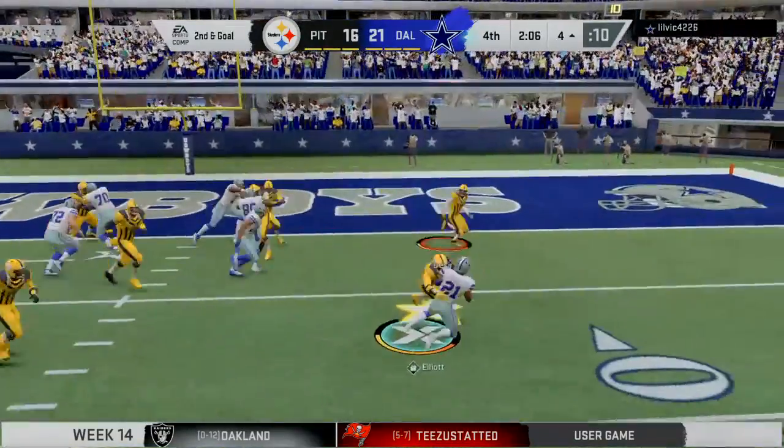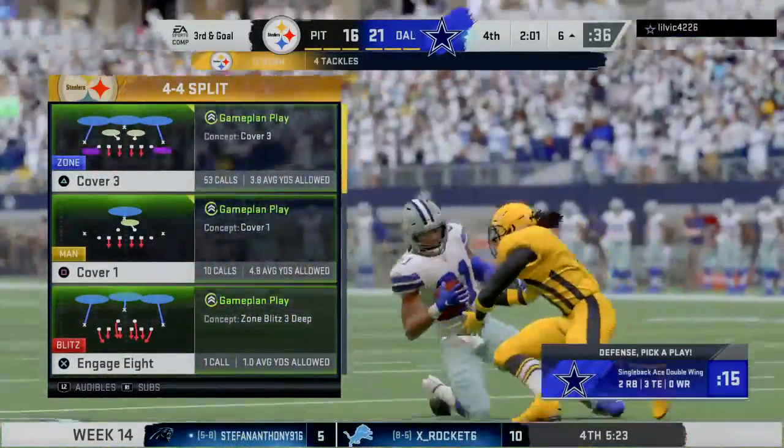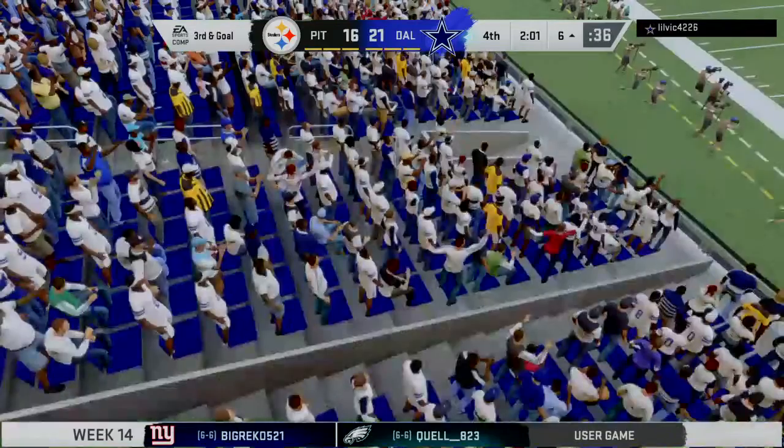They'll try the right side with Elliott. And maybe a measure of revenge there. He's had his way in this one, but this time they get him behind the line. They'll wind up losing 3 yards here. And that is going to set up 3rd and goal.